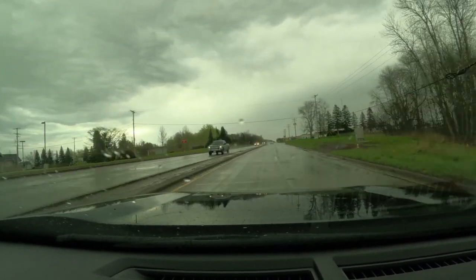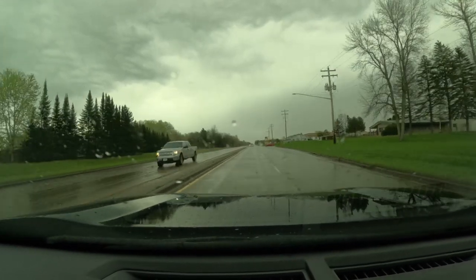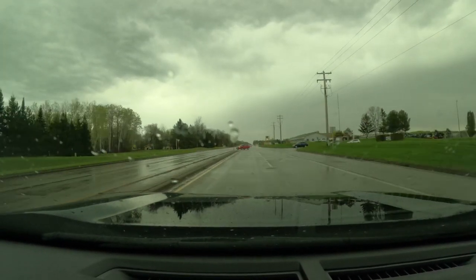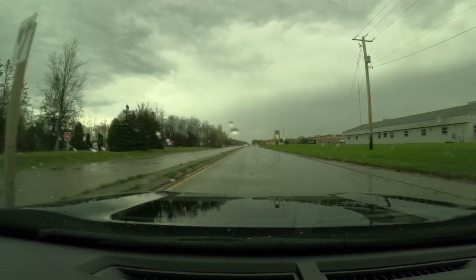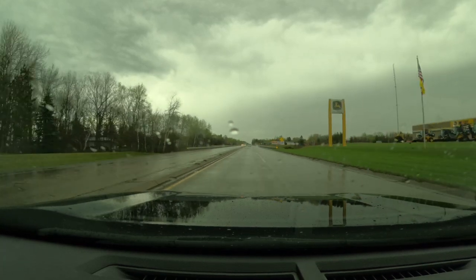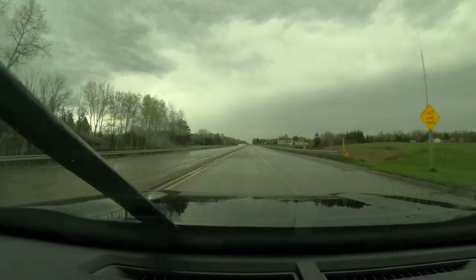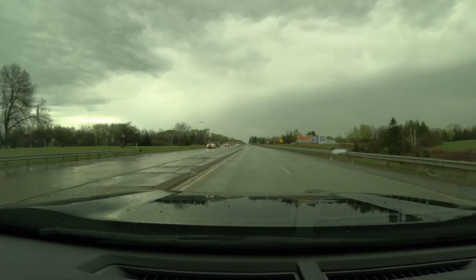I think I'm going to time lapse it from here till we get a little closer, because I don't know what else you're going to see. I imagine it's just going to be a bunch of wooded areas. All right, I will catch you guys when we get a little closer. Got about an hour and 33 minutes to go, or 87 miles.